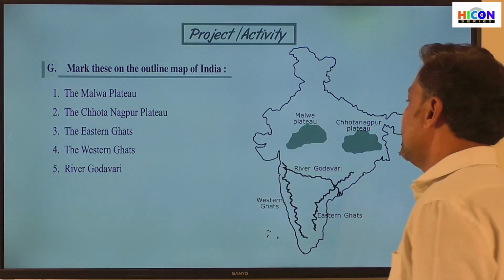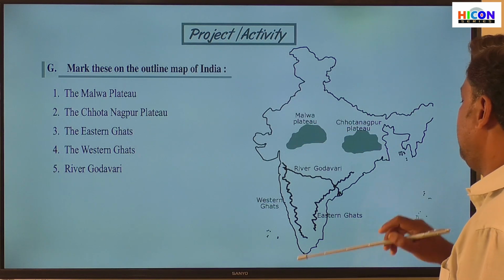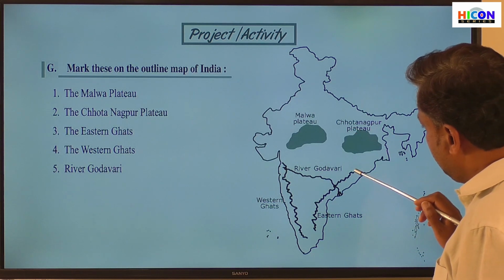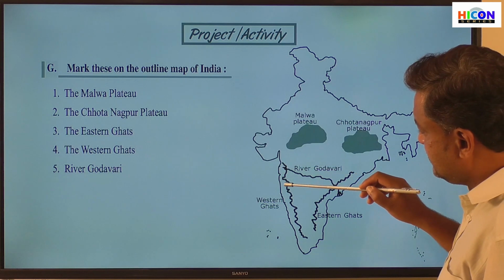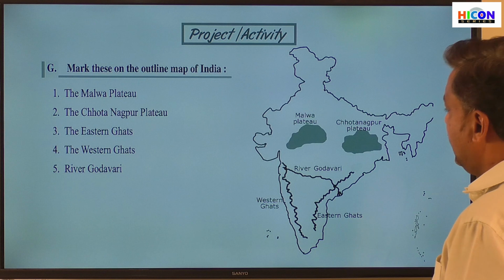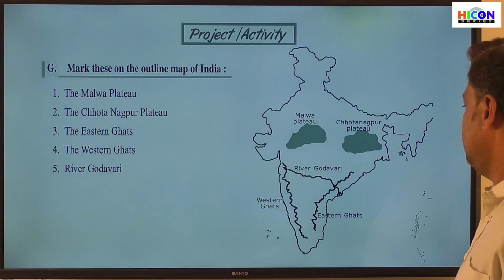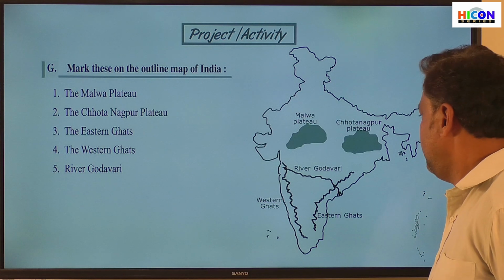See? Malwa Plateau is here in between the Vindhya and the Satpura range. Chota Nagpur Plateau is located here. Eastern Ghats are the mountain ranges on this side, and the Western Ghats are the mountain ranges on the western side. And Godavari flows in this direction and joins here at the Bay of Bengal. Right? Okay.